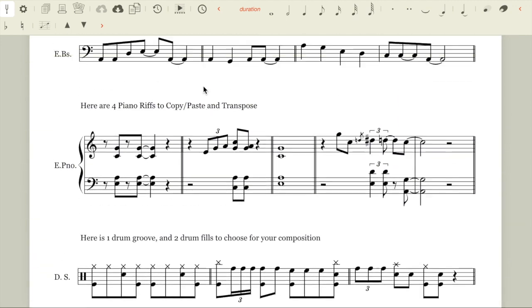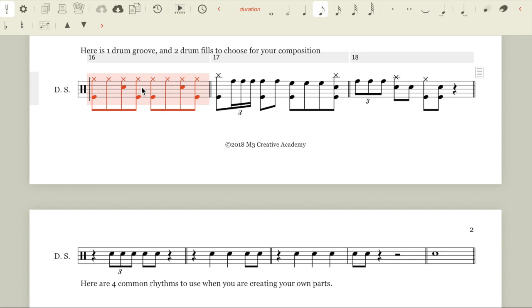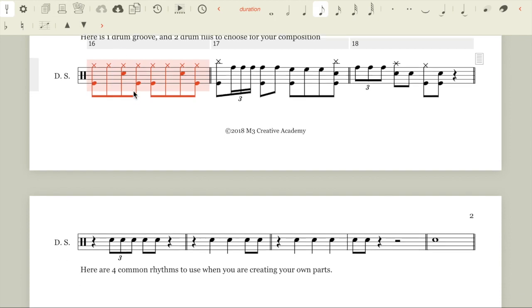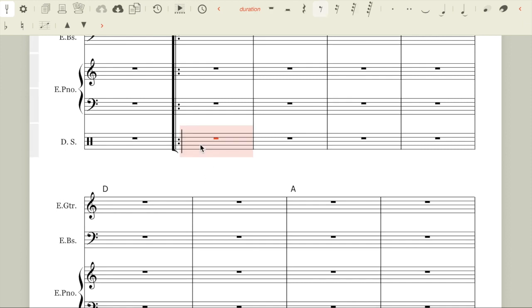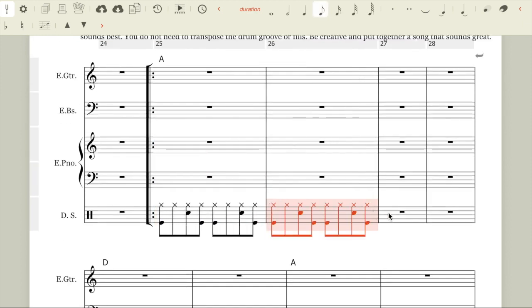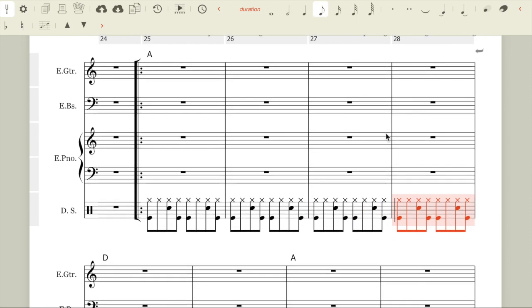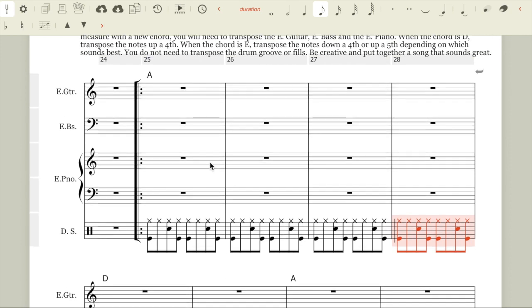So I'm going to go up, I'm going to kind of build my drum groove first. So what I'm going to do, I'm going to go here, I'm going to copy paste, Control C or Command C, and I'm going to paste it into this measure and this measure and this measure and this measure, and I'm going to stop there because this is the first four measures. The next one is the chord change, and I'm just going to wait on that one for a little bit.